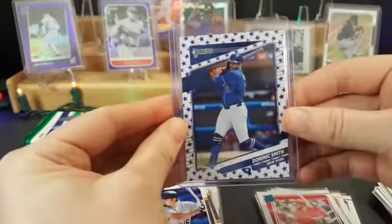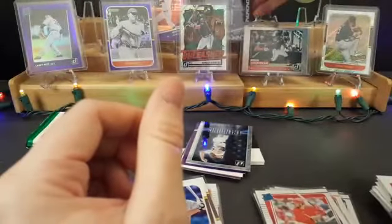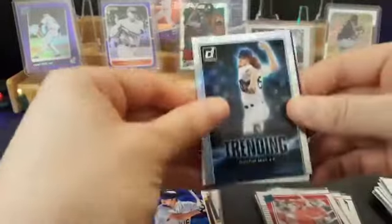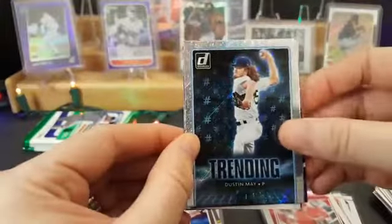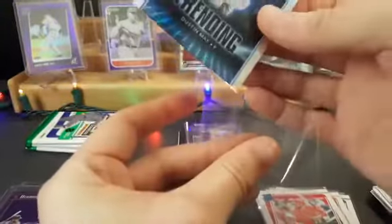There he is, Dominic Smith of the New York Mets. This one is not numbered. Right behind that, a trending insert on the Rapture for Dustin May, pitcher for the LA Dodgers.